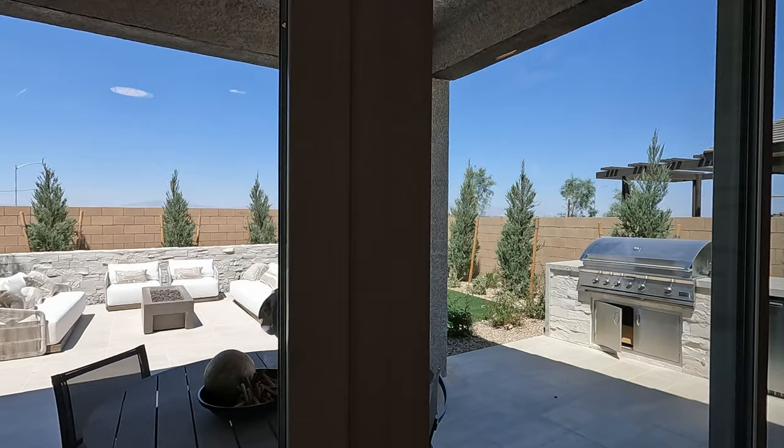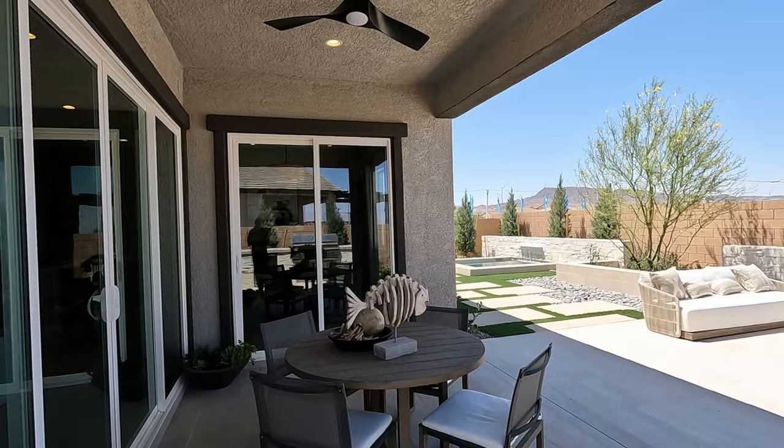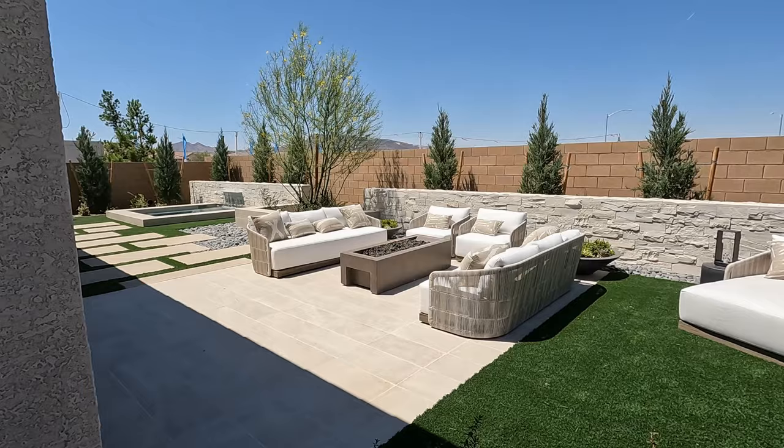Let's take a look out back. It is warming up out there today. 99 degrees, almost 100. Now here is the Kelton's backyard. It has been upgraded. When you do purchase, you will get this covered patio included, but it'll be all dirt back here. So let your imagination run wild.